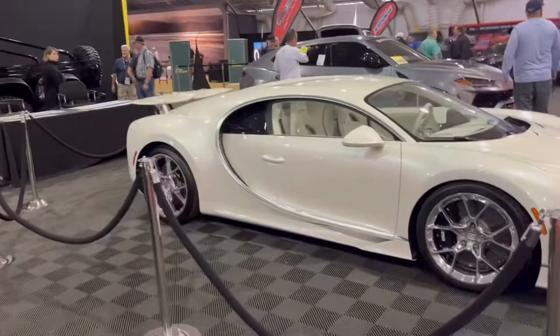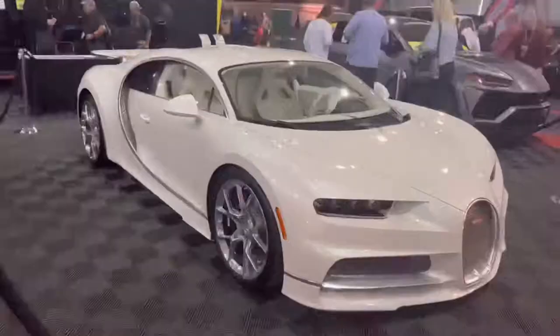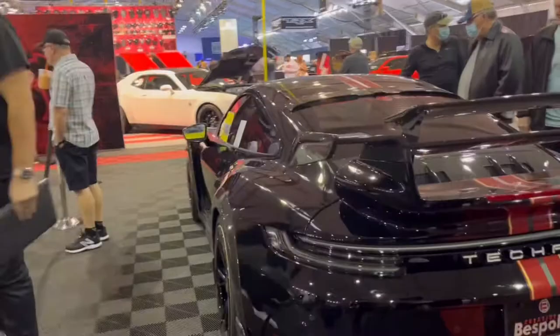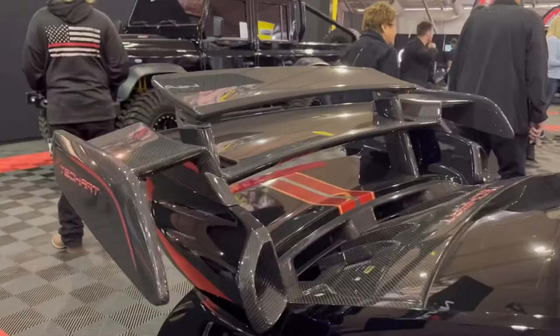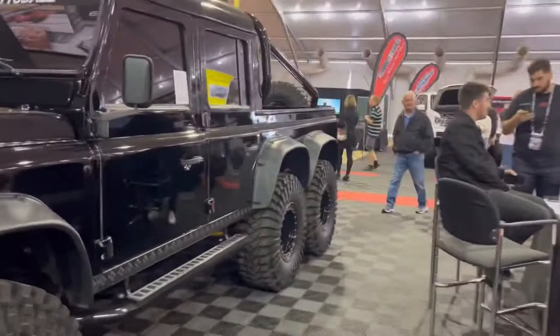Oh man. Look at that. Oh, I mean, look at that wing. We're not gonna talk about that. Yeah. It is. Look at that. This is a Land Rover.